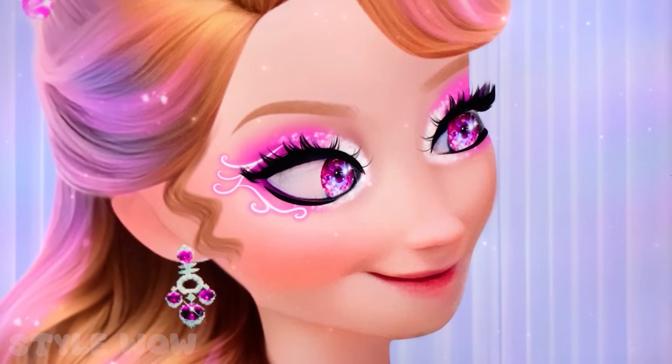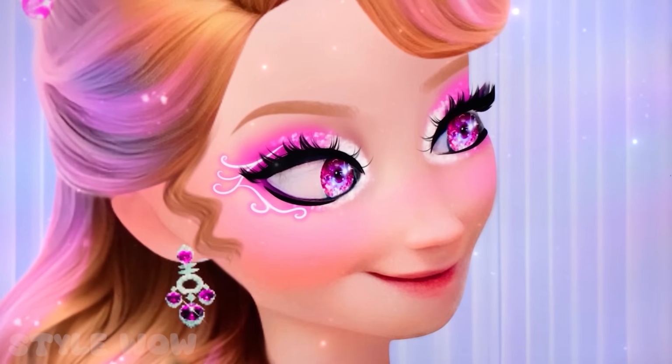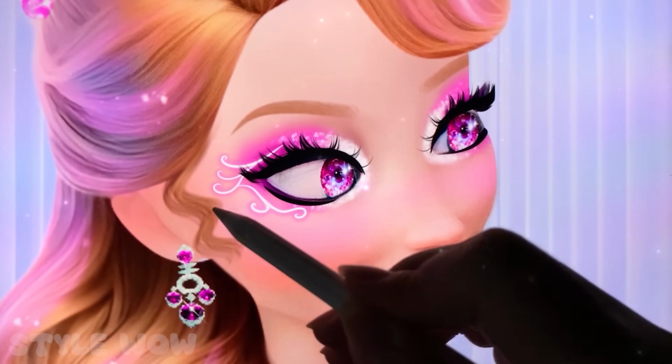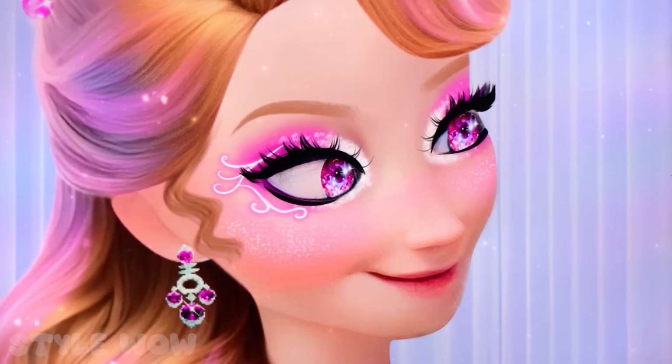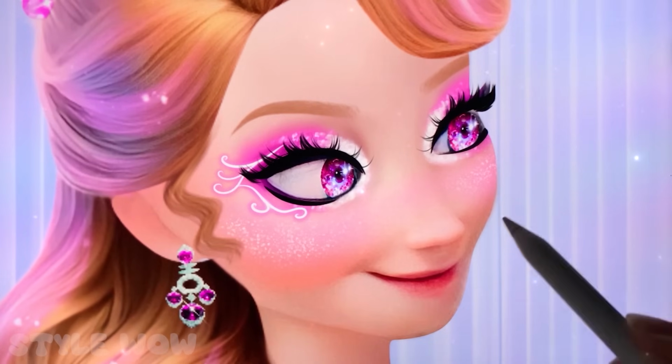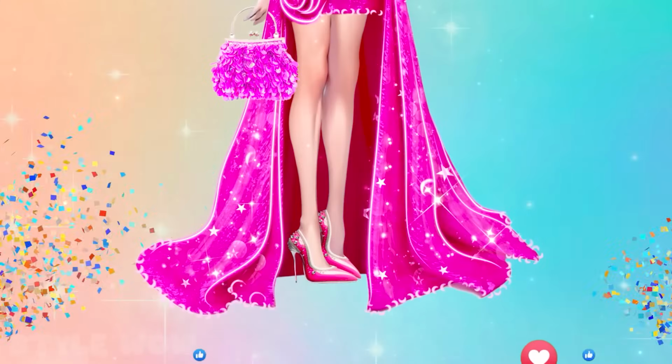Apply shimmering blush. Add a little glitter to your cheeks. Finally, let's choose a bright lipstick color. I'm done with your sad eyes. I can take another night with you.